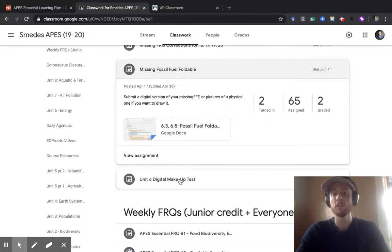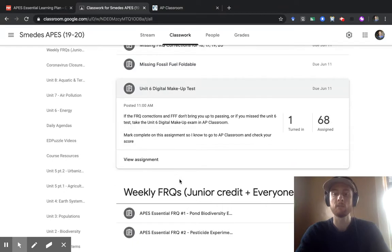And then if you are still failing after both of those things, there's an option to do test corrections for Unit 6. That's a digital makeup test in AP Classroom. Just want to make sure to hit turned in when you're done with that, so I know to go check AP Classroom to see how you did on that.